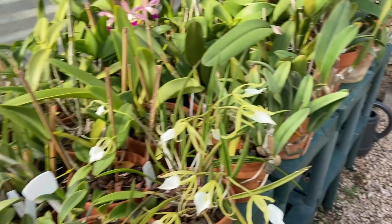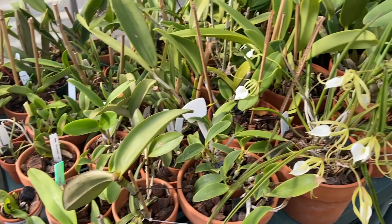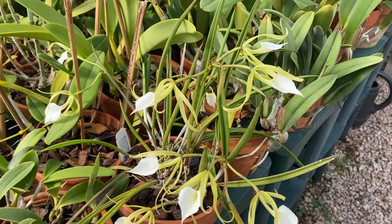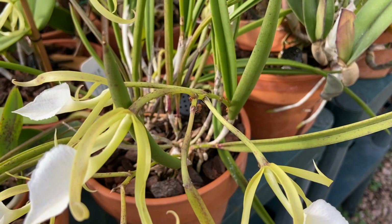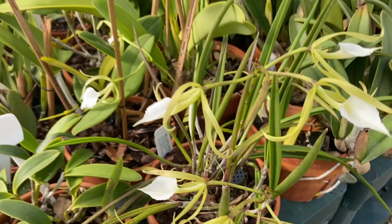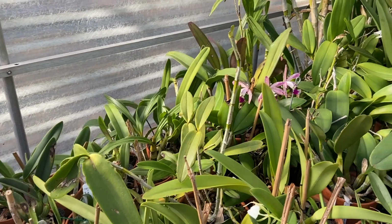Seedlings are doing well. I've got this nice Brassavola nodosa crossed to Subulifolia and then back to Subulifolia, I think. Which smells really nice at night. I don't know if I can zoom in. You guys can see all the ants. Hard at work. Some people don't like them. They don't seem to bother me. They feed the anoles that are in here all winter. And the anoles eat the pests. So hopefully we get a little bit of a symbiotic relationship going.